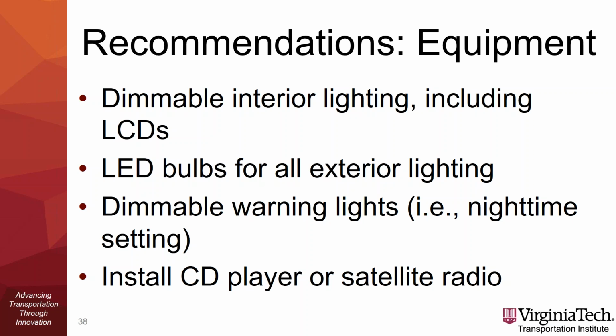The fourth recommendation was to install a CD player or a satellite radio inside all operations. This was the highest rated solution that all the operators provided to us. So a simple AM/FM radio would work in most locations. We did have a lot of operators say that where they plow, radio signal is not great, so it would be possible that a satellite radio may be better. Some said they do offer a satellite radio, but the operators have to pay for that monthly subscription, so that would be a possibility.